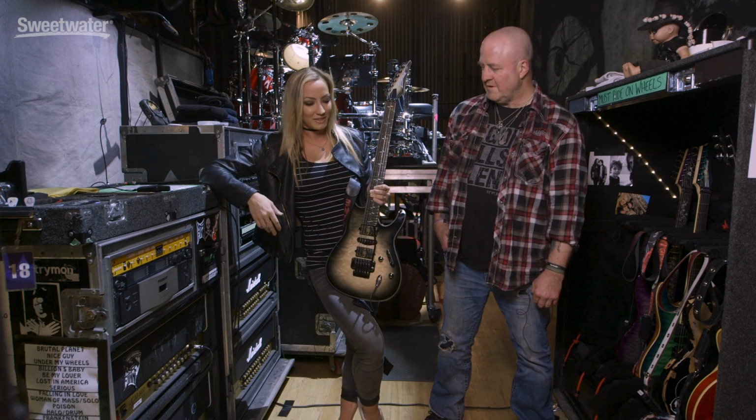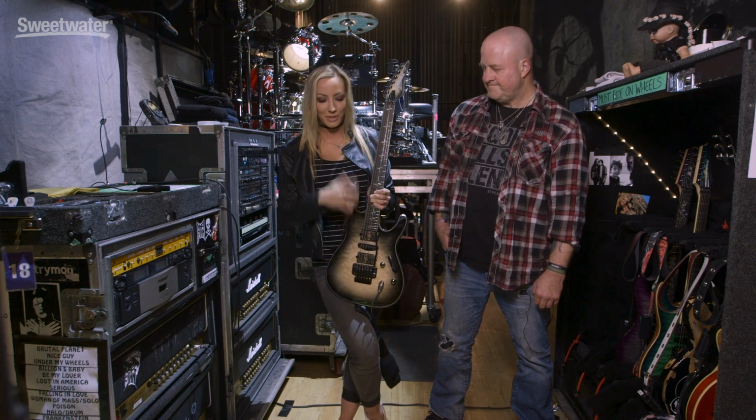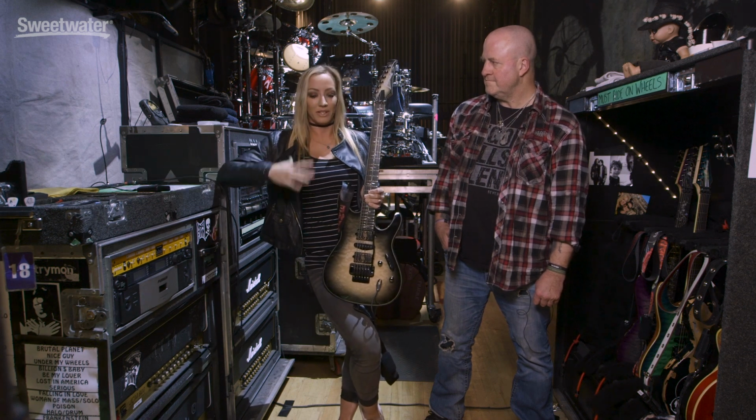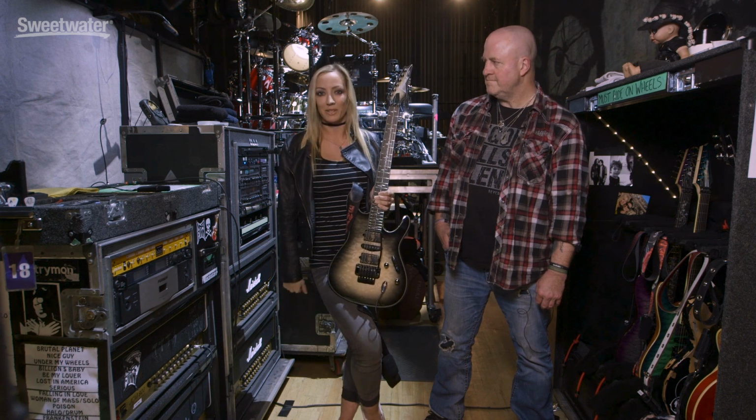That's cool. It's a nice story. Yeah, from the matching headstock to the, I just want it to be very streamlined. You know, a lot of times it's kind of incongruous when a guitar has a pretty burst and a black headstock. I want it to look like its own living thing as much as I possibly could.